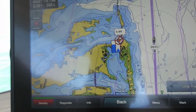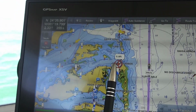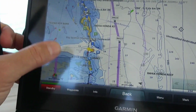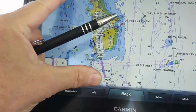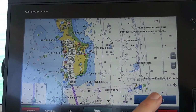Excuse me about using that. But as I zoom in on one of these things, it says it's 8 feet above normal, and it is rising. So we do know that that in fact is happening. That's a good cross-check. As we come into our area, the tide is rising all the way into where we're going. So, a little bit about that.